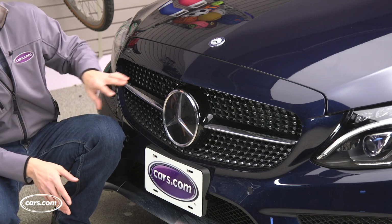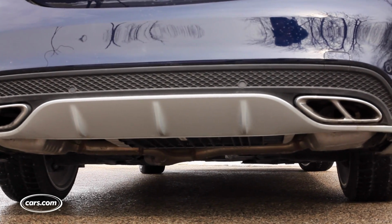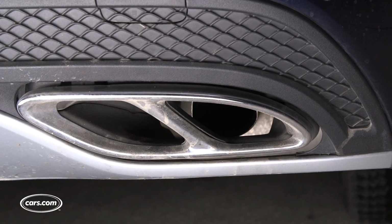Now visually, the C450 looks pretty much like a C300 with the optional sport package. Best way to tell the two cars apart, the grille. One bar here on the 450, two bars on the 300. Around back, you've got splitters for the tailpipes. Those are just cosmetic, because if you look through them, there's actually still just two tailpipes.